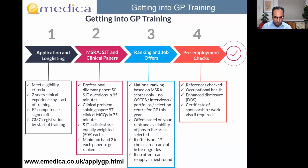You don't need to have that 2 years at the time you apply, because, for example, doctors that are in foundation programs got 2 years, right? They're applying this month. They've only just started their foundation year 2 in August. So they haven't got 2 years experience at the time they apply. But by August 2024, they will have finished their foundation year 2. So they'll have F1, 1 year, and F2.